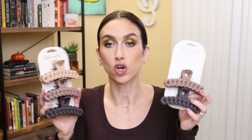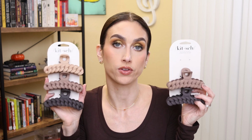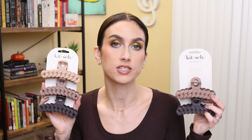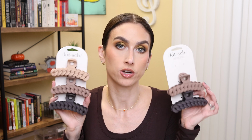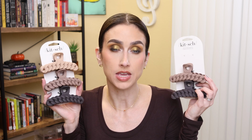Now, I will say, they don't last forever. I've had several of these over the years. I think maybe I had them for about a year and a half, 2 years, and a couple of them started to break. So they're not the most expensive claw clips in the world, but if you have fine hair and you're looking for a really good claw clip that's on a budget, I love these. And they also come in other colors, if you don't want these neutral colors.